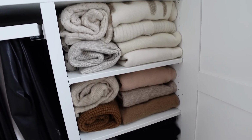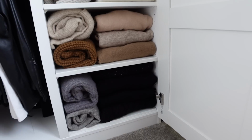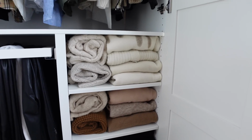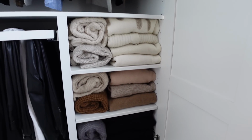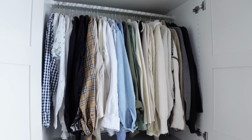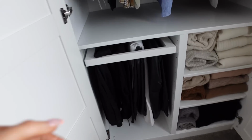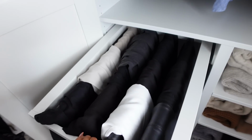This is so aesthetic and so organised. I'm obsessed. I'm literally obsessed. I kind of don't want to ever pull out a jumper because I don't want to disturb the piece, but it looks so nice. And then having this up here where you've got space, I can see all my clothes. We're going to ignore all of this, but I can see all my clothes. Now to tackle the trouser rail.